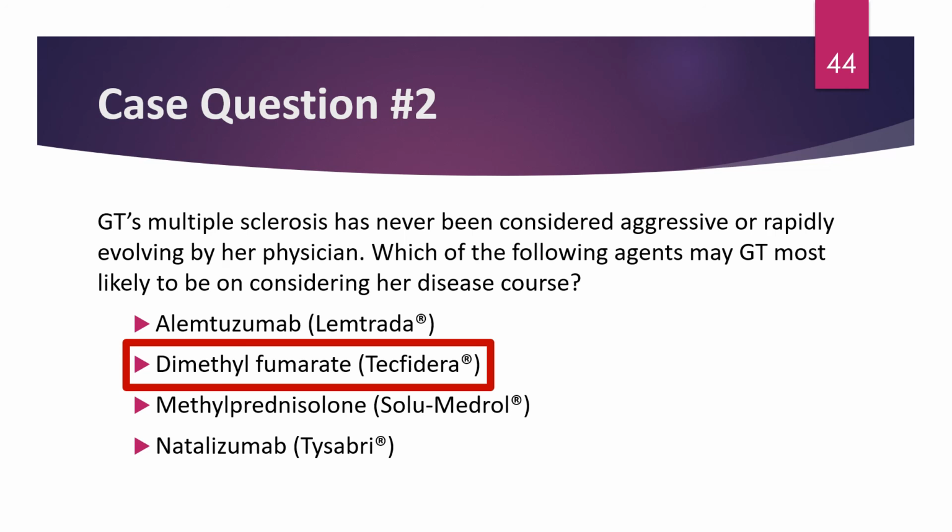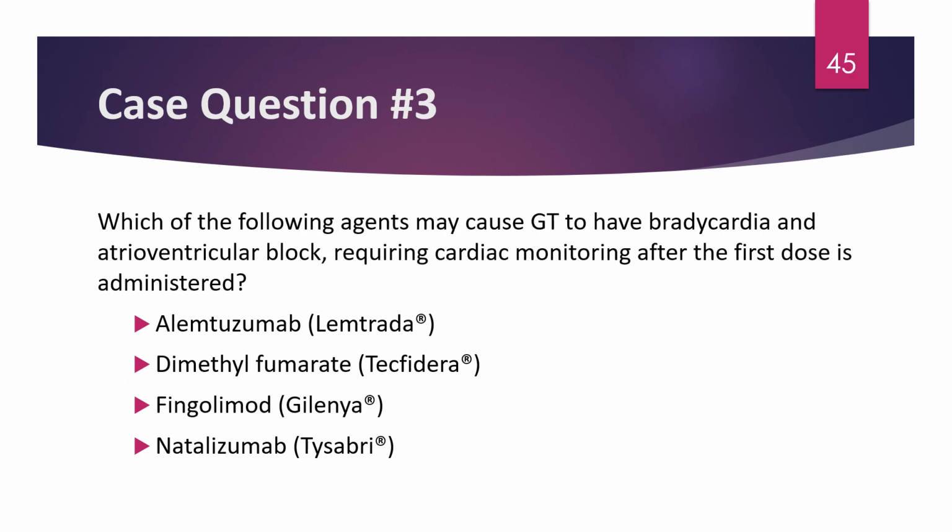Methylprednisolone is only used for MS flares, and because the patient hasn't had an MS flare recently, we wouldn't necessarily expect her to be on this agent. Last question, which of the following agents may cause this patient to have bradycardia and AV block requiring cardiac monitoring after the first dose is administered? Answer here is Fingolimod or Gilenya. Remember, this does have its own REMS program where they actually need to have the prescriber and the pharmacy registered for special monitoring. And usually with Fingolimod, they need to monitor for at least 6 hours after they give the dose. That is very, very, very important with this agent specifically.